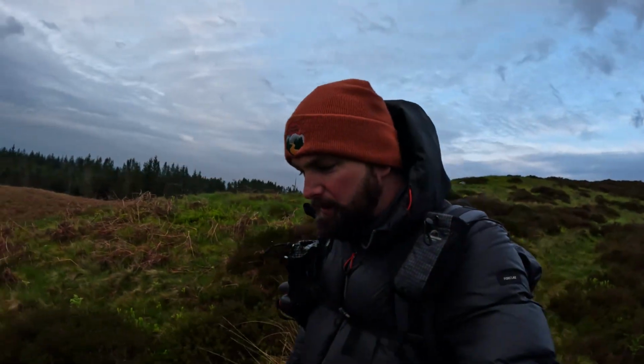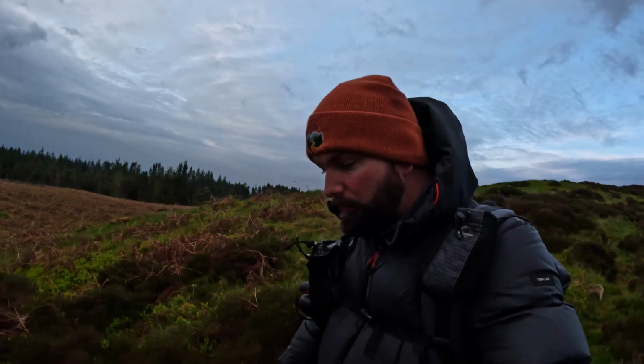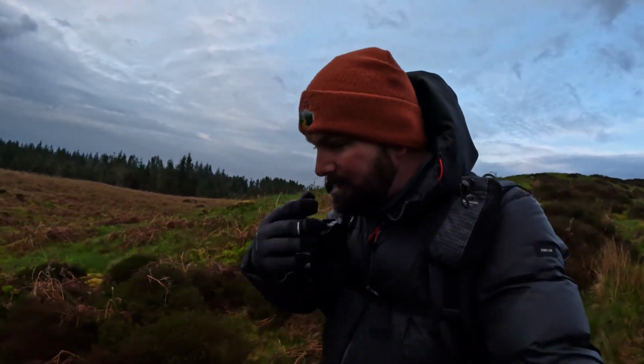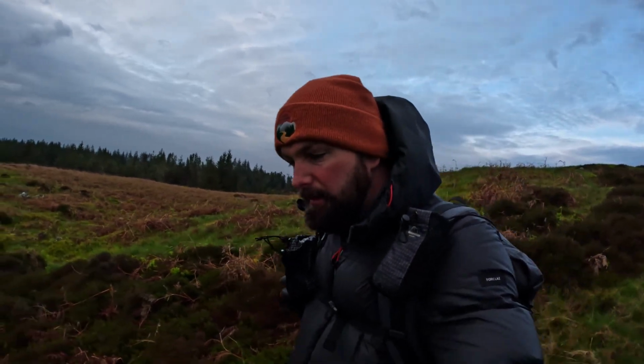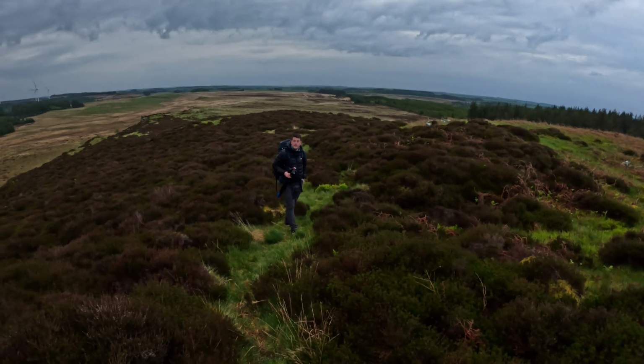Me and Steve are heading back down now. Getting a really nice camp. Bit claggy, bit moody as usual in Northumberland. Really warm last night. Temperatures were warm, 7 degrees. Steve, how did the kit perform? Very well actually, for budget gear.